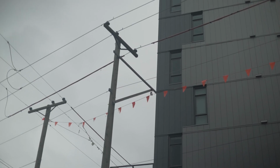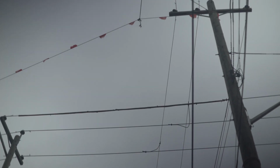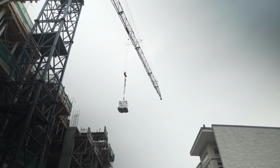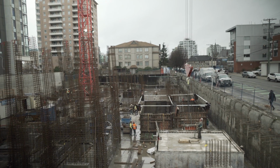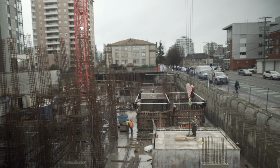Workers will need to review their safe work procedure for working around high voltage lines and understand what their safe limits of approach are. If a crane or any mobile equipment is being used, the operators are not to lift anything over the lines without the proper procedures in place. All of these procedures must be signed off by the acting superintendent.